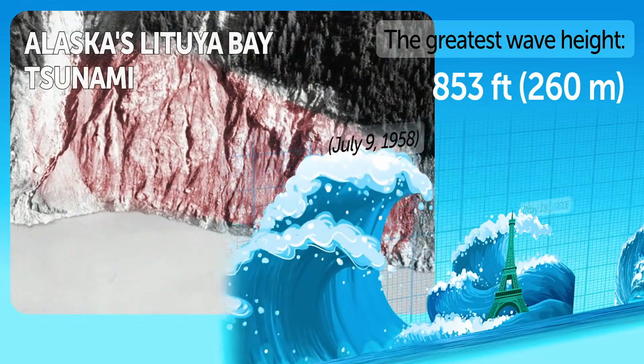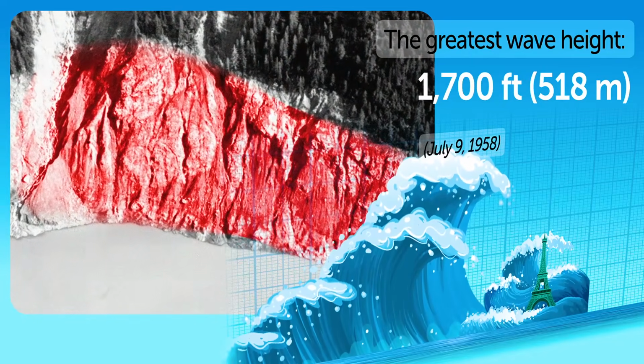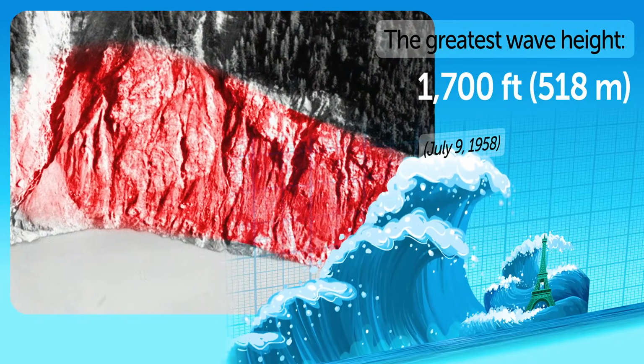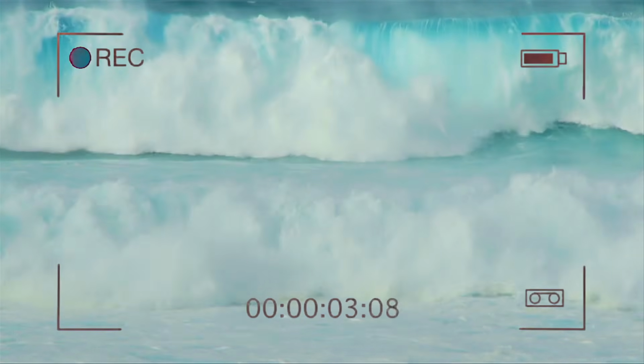Alaska's Lituya Bay Tsunami. A landslide caused by an earthquake creates a mega wave. It surges over the headland and washes away trees, plants, and soil down to bedrock.